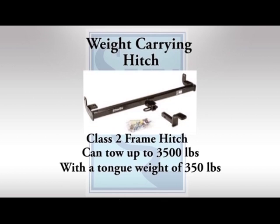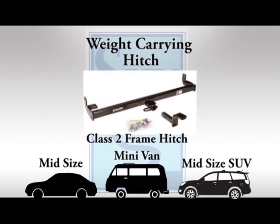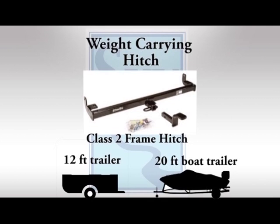A Class 2 frame hitch is a receiver style hitch with a removable drawbar. It attaches to the vehicle frame and has a 1 1/4 inch receiver. This type of hitch may be found on mid-size cars or minivans or mid-size SUVs. It would be capable of towing up to, let's say, a 12-foot trailer or a 20-foot boat trailer.